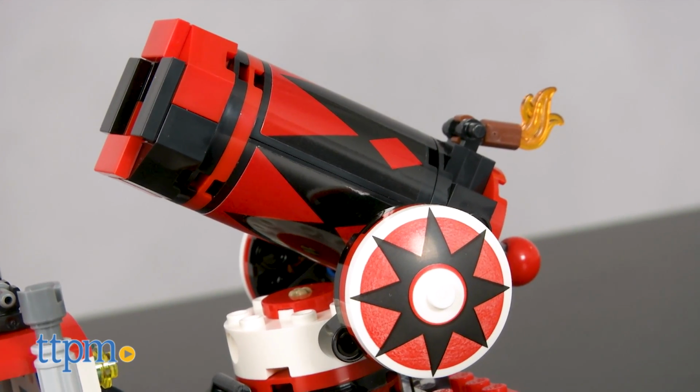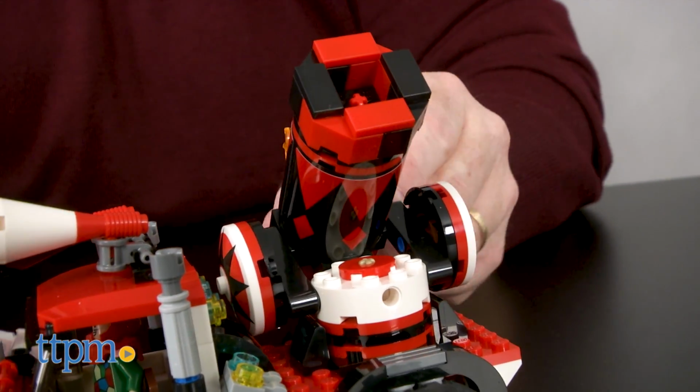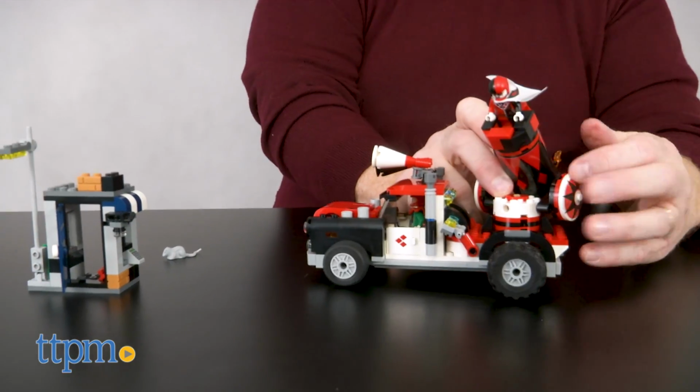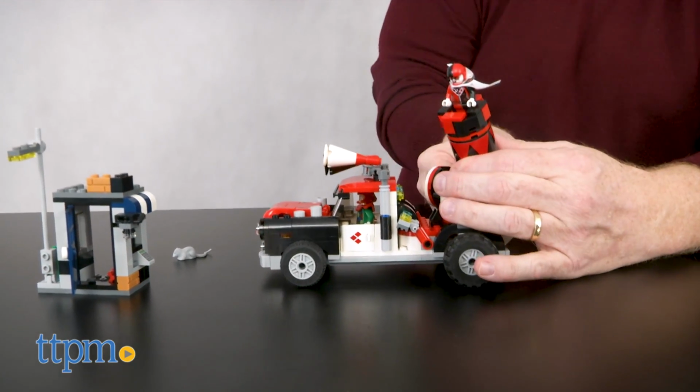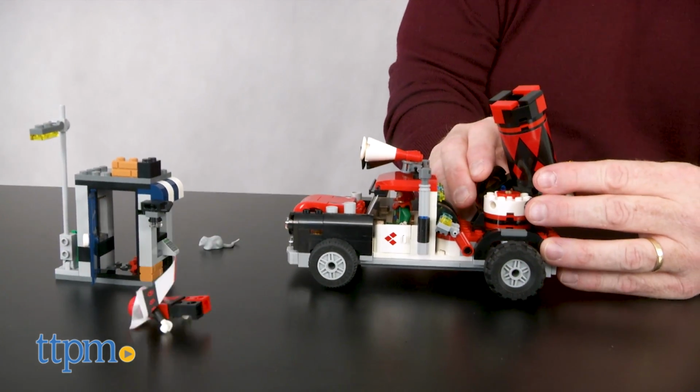The colorful circus cannon is set on top of a truck with four functioning rubber tires for quick escapes. The cannon rotates and lifts, and kids can fire Harley out of the cannon by loading her into the cannon and pushing on the red ball plunger in the back to send her flying into the local ATM. Good thing she's dressed in a flight suit.